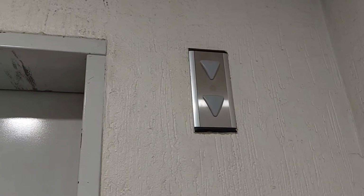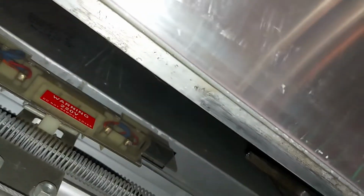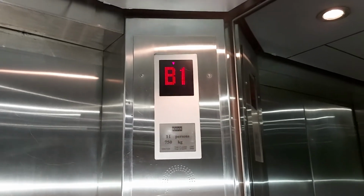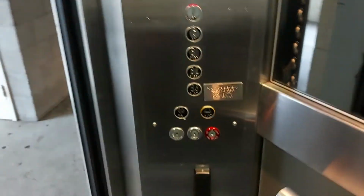Okay, let's have a ride. Focus. Very interesting, this lift. That's Sigma motor, sounds like it. Actually, no, it sounds too weird to be an eco disc. Yeah, definitely not an eco disc.